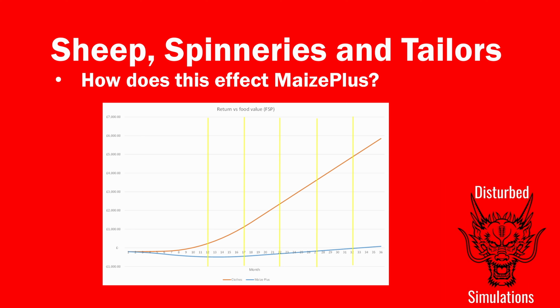So the blue line on here is using the farm supply pack, which is one of my favorite mods for feeding animals sometimes when you're getting started. They're buying all the food from the farm supply pack to feed the sheep, and I think it was using some bales from Maize Plus as well. Versus just selling the wool. You can see that it takes 33 months pretty much to start breaking even if we just buy in the food and sell the wool, and that's because with Maize Plus and the animal food additions, the sheep eat a lot more.